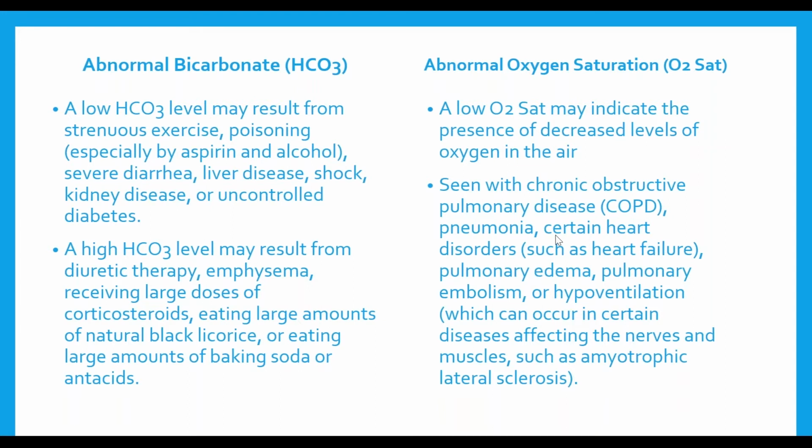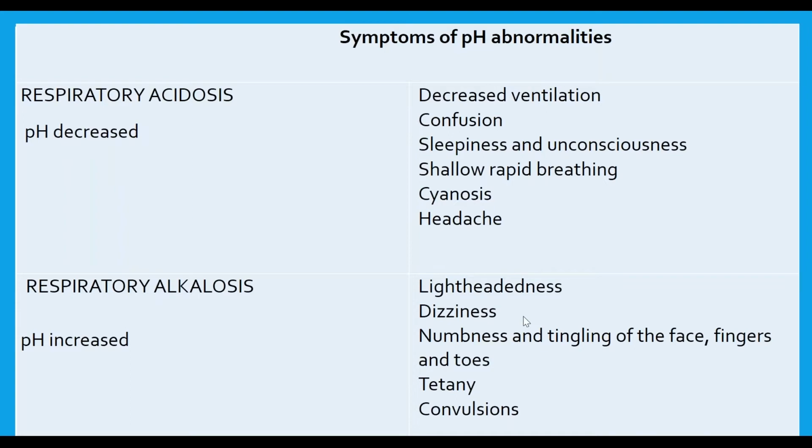The signs and symptoms of respiratory acidosis and alkalosis, and really, metabolic acidosis and alkalosis are pretty similar signs and symptoms as well. The pH does change, and that may be one of the things causing it. Respiratory abnormalities can be corrected by the depth and the frequency of breathing fairly easily. If a patient can't do it themselves, they could use a ventilator.